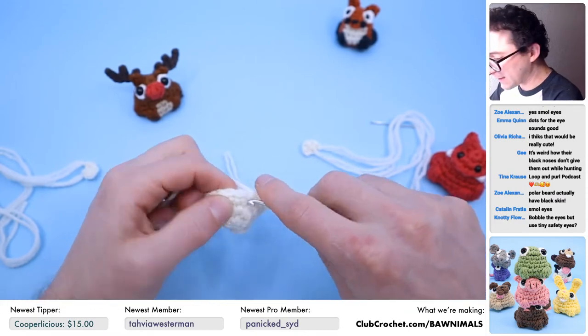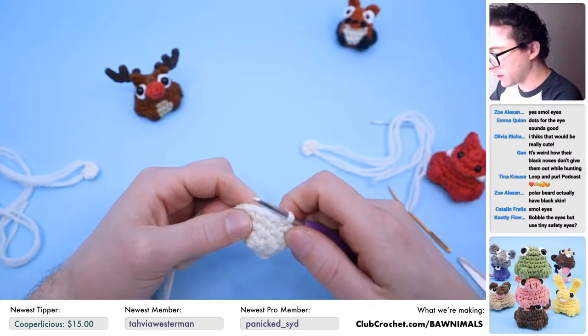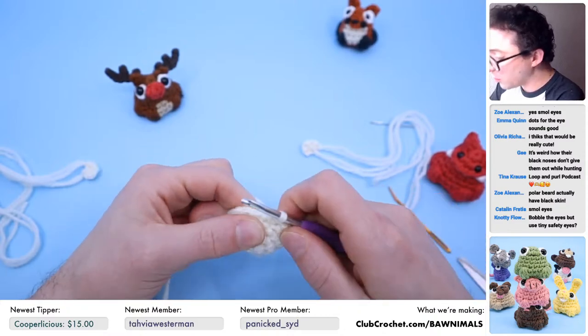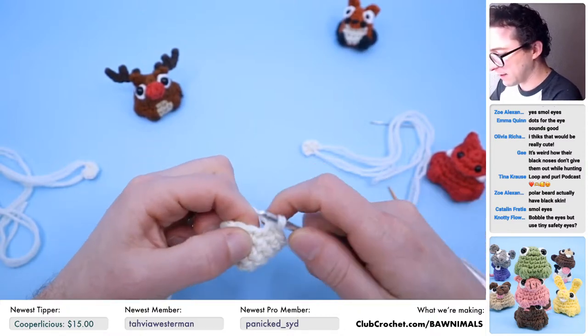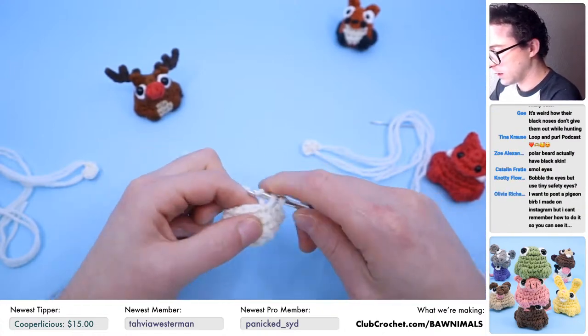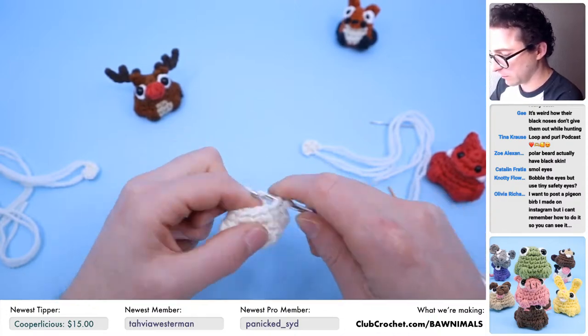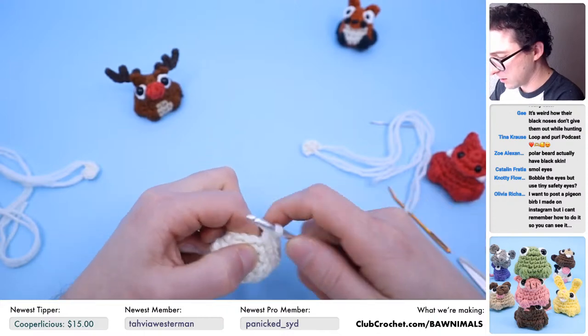They have black skin? That's crazy. Wait, how does that work? Okay, so if a polar bear has black skin but translucent fur, why is it not black? It's because the translucence, when it's put on top of each other, ends up looking white? That's crazy. Polar bears are weird.